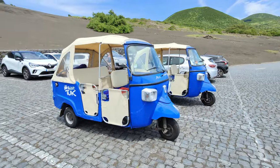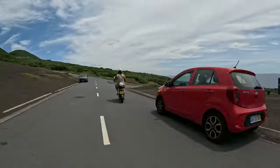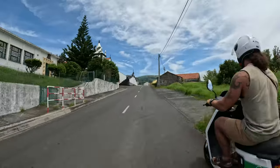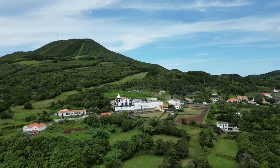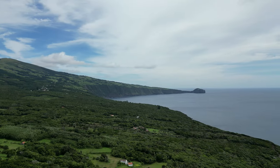Leaving from this fascinating place, we jumped on a scooter and headed off. But that's not all. Faial Island is also a treasure trove of historical delights. We stumbled upon charming villages and beautiful nature. It's a journey through time that leaves you in awe.